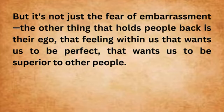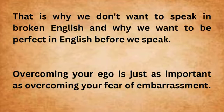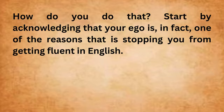But it's not just the fear of embarrassment. The other thing that holds people back is their ego, that feeling within us that wants us to be perfect, that wants us to be superior to other people. That is why we don't want to speak in broken English, and why we want to be perfect in English before we speak. Overcoming your ego is just as important as overcoming your fear of embarrassment. How do you do that?